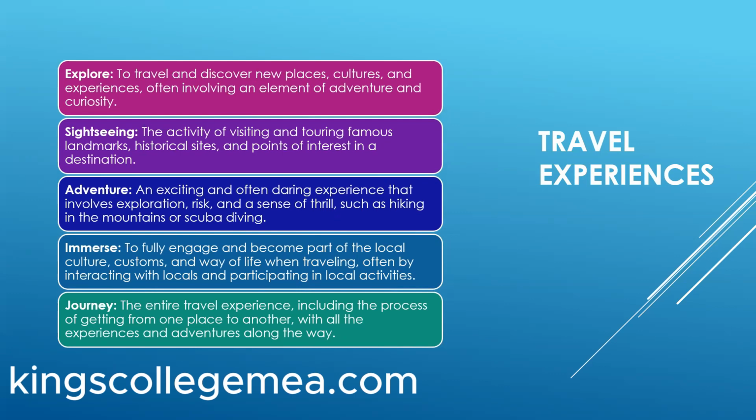Journey. The entire travel experience, including the process of getting from one place to another, with all the experiences and adventures along the way.